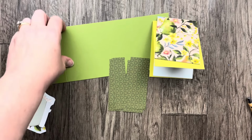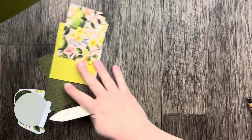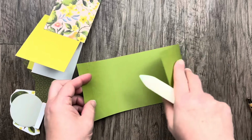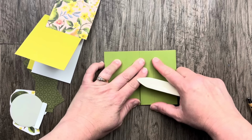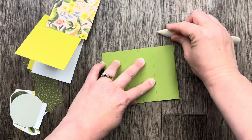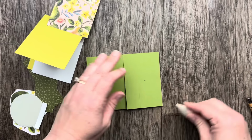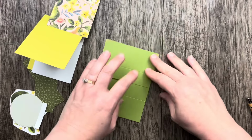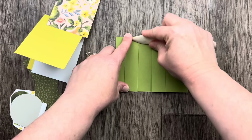So let's get this card base folded up. I'm using the bone folder to get a nice good crease. We're going to start with a gatefold. So both of those pieces come in together to be a standard gatefold card. And then the center pieces fold back. So that's our little double gatefold.